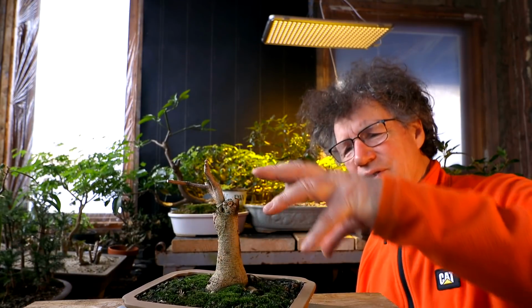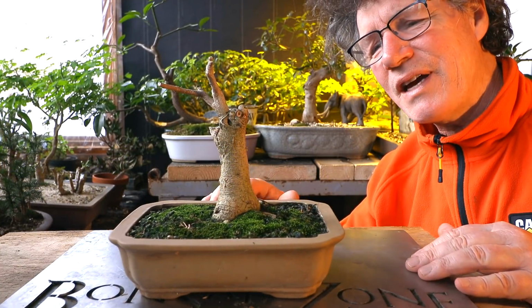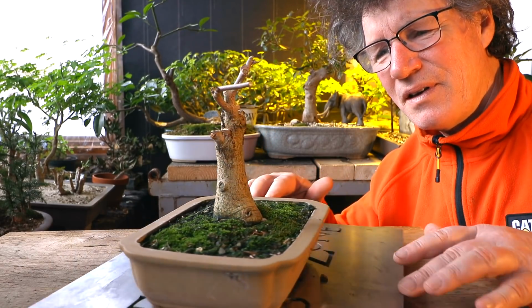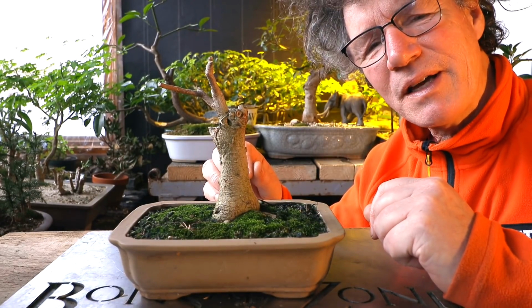I think that's a structure that can be built upon in the future. It's not too bad. Here's a look at the tree now. So I've kind of got a stump that a structure can be developed from in future. Yeah, it's something to start off with. The next step will be repotting.